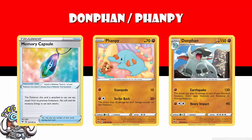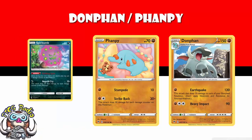And don't forget you've got a natural partner here with Spiritomb. Spiritomb's kind of like Phanpy, except it's got a base 10 damage rather than a base 0. But you've got 10 less HP, so higher damage initially, lower damage ceiling. You max out at 160 rather than 180. But until then, you're always doing 10 more than Phanpy. But you've also got the Building Spite ability that lets you put 10 damage onto it.